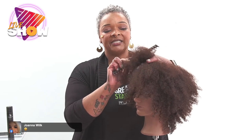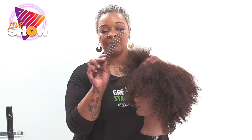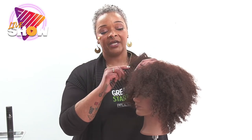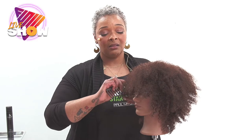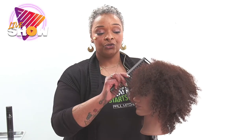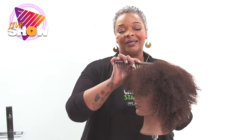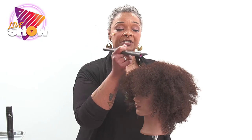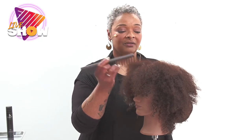So just detangle from the mid-shaft down. I usually hold it, so that way I'm only combing out just lightly with a wide-tooth comb the very ends of the hair. You never want to hit the scalp because it's going to cause abrasions, and abrasions can cause a lot of irritation. I had also talked about how you should advise your clients not to have any type of caffeine. Caffeine ends up increasing the blood flow, which leads to scalp irritation as well.